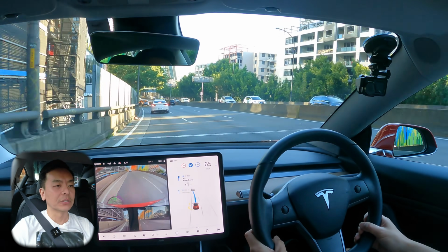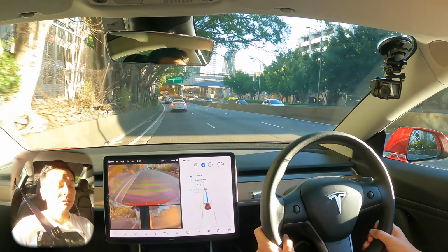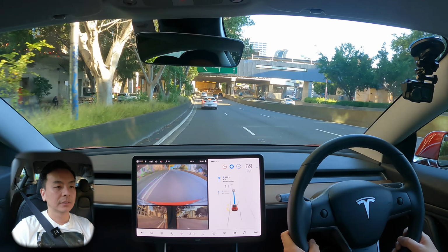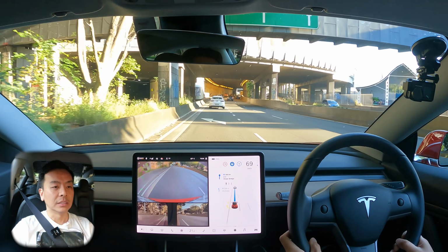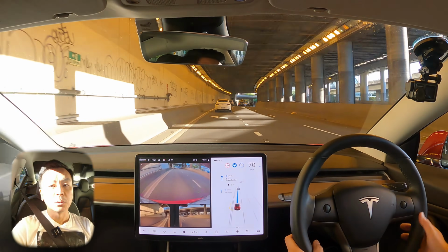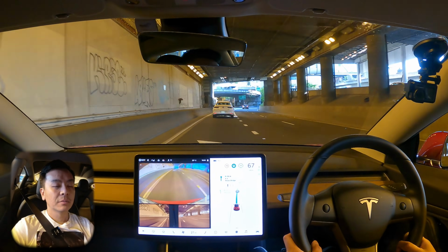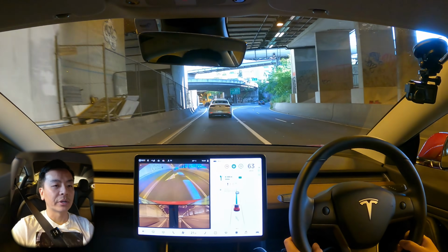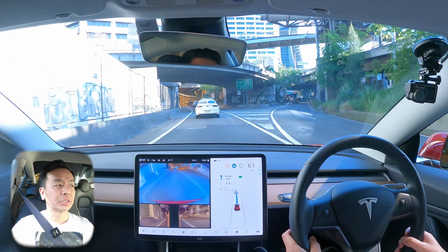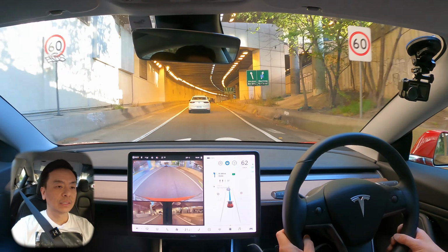Alright, so it's saying to go on the left lane and then fork to the left. No problem. I'm going to let Mad Max mode take me where I need to go. It's been a while since I've driven on this road on autopilot, just because of the public health restrictions in Sydney, but we're out of it now. So with pleasure, I'm able to show you how NOA works today.